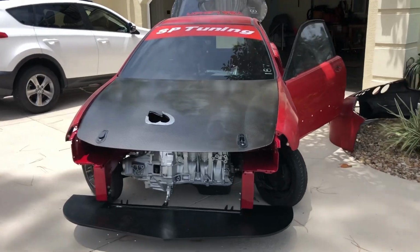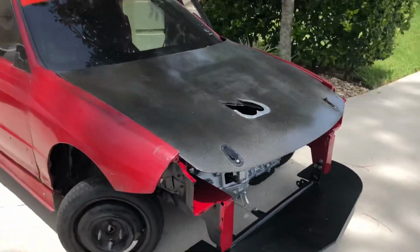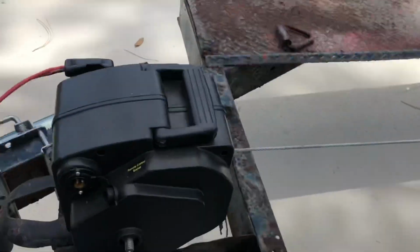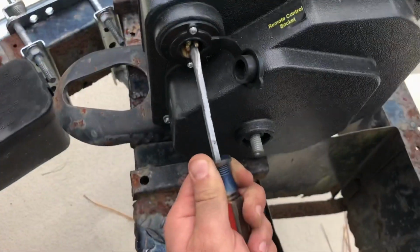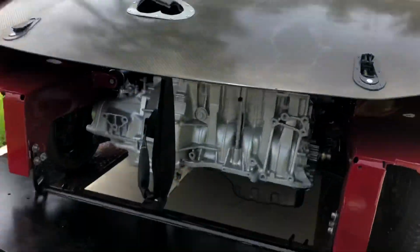Look at this old girl right there. She look good, don't she? Yeah, she does. Look how fresh she looks. Ugly in the back though. That was a fail, forever trying to get the car on the trailer. No winch control, so. Strap down. Looking good.